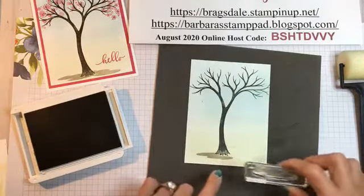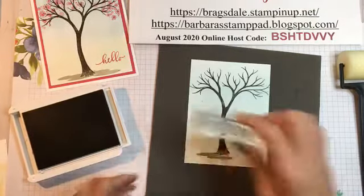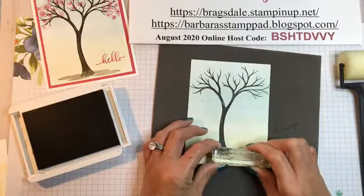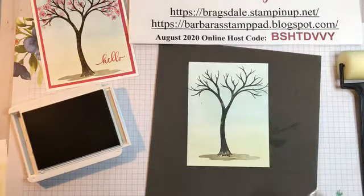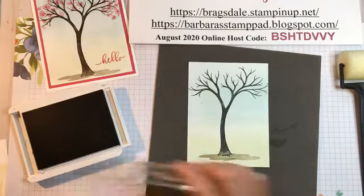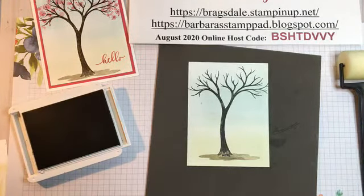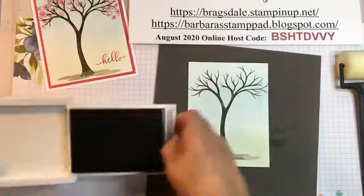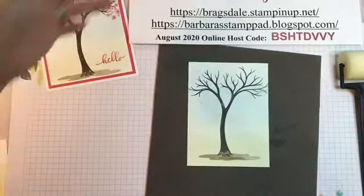And then to get the other side, all I did was I flipped the stamp around and kind of overlapped it a little bit so that the whole shadow looks like one shadow under the tree. Let me fill that back in there. There we go. And I'll be using that again, but not right now. So we're done with Sahara Sand.